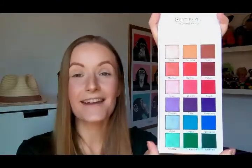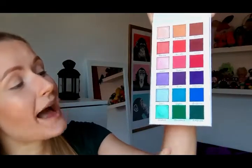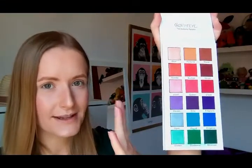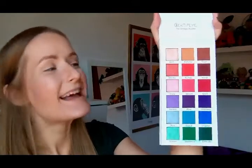And when you open it, it opens like this. You have the artwork here as well, which is really nice. I like this detail. And then you have your little plastic sheet here. And that's the palette. I think it's really pretty. I love the color story. You have 18 shades in here. It does look a little bit used, don't get confused. It is a first impression, but I did film the swatches before I filmed this intro and this video, so it looks a little bit used already.